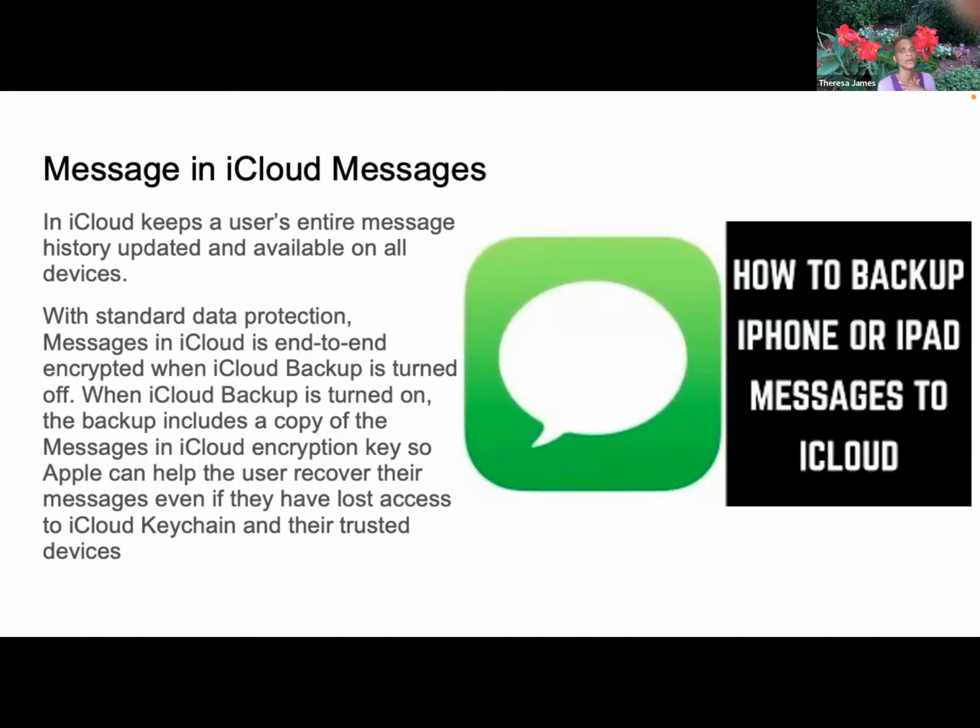You're welcome. Okay. Was that it, Diane, for you? Yes. So we're going to cover iMessages and then we'll end it for today. If you are using iMessage, you can feel secure that that's also standard data protection, meaning it's encrypted. Any information you share in your iMessage by messaging back and forth, you can feel a certain degree of confidence that it's encrypted. It says here, end-to-end encrypted when iCloud backup is turned off.